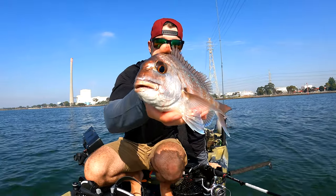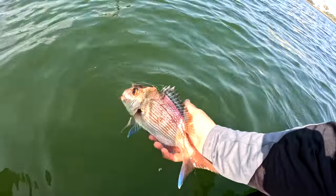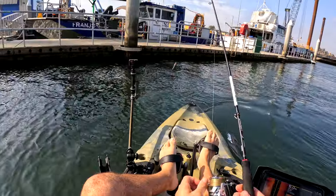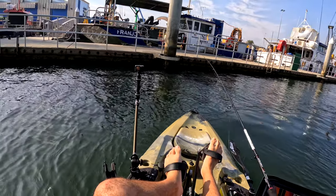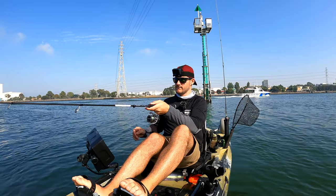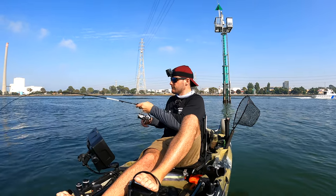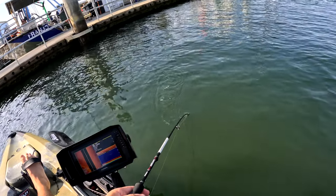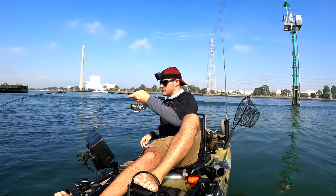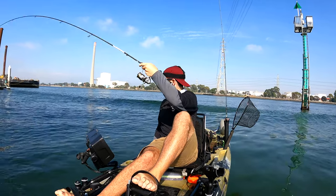Got in good, that one. There's another nice little pinky. Boom. Fix our plastic up. Just push it up a little bit. All right, let's try right here. Right on the pylon. Dropping down. Yep, fish on. Doing nice little runs, this fish. Oh yeah, nice pinky.